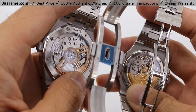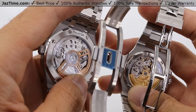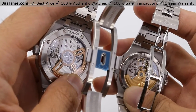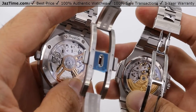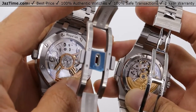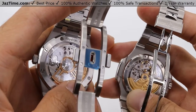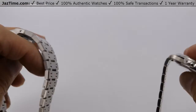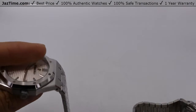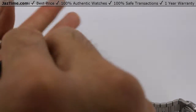Now, first thing you can see right away, the AP movement is much larger, and the Patek movement, as you see, is much smaller. Now, I don't really think that makes much of a difference. Both of them are super beautiful movements. Both of them use gold rotors. It's really hard to say which one's better. Okay, so I guess I've talked about every little part of it. Now, time for me to try it on and give you my thoughts.